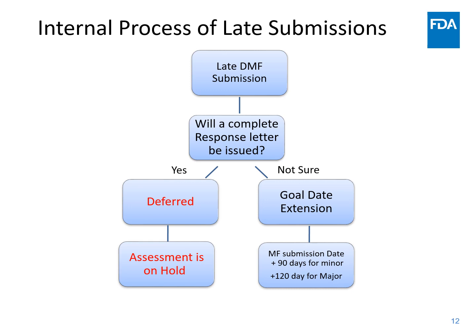If the answer is not sure, then the RBPM will reach the triage team to determine whether the late submission is a major or a minor quality submission. If it is a major amendment, the go date will be extended to 120 days after the receiving date. If it's a minor amendment, the go date will be extended to 90 days after the receiving date.